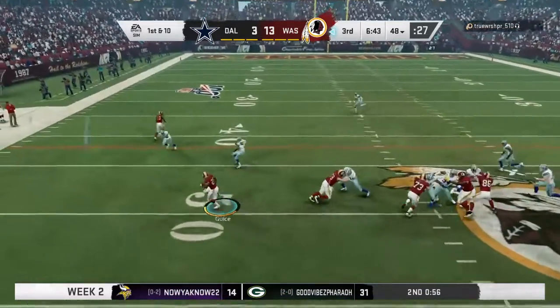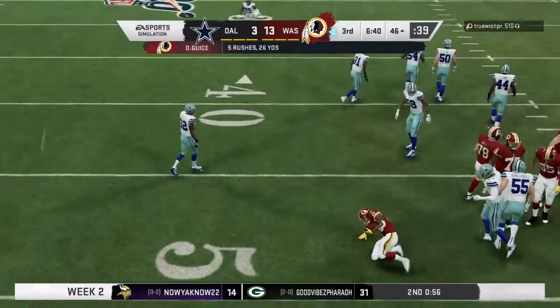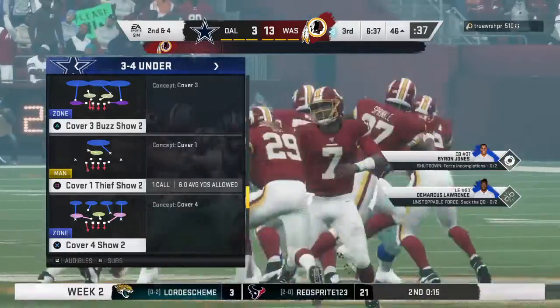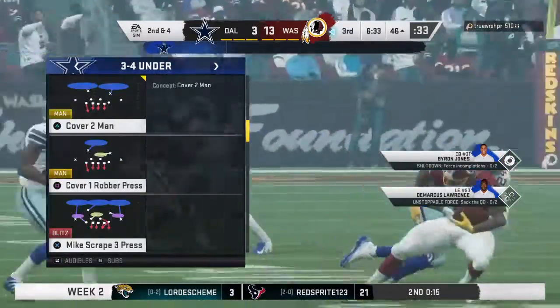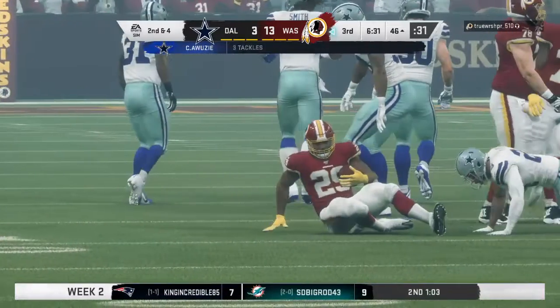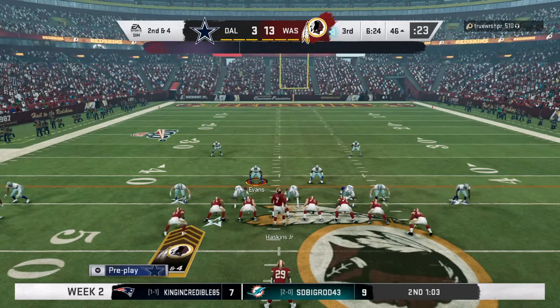Following the penalty, it's Geis. And he's got this one across midfield into Cowboy territory. He'll get a nice chunk there on the first down run, and it's 2nd and 4. Third quarter and you've got the lead. You're not ready to go into that 4-minute offense to close the game out, but a running game can really benefit your team right now.